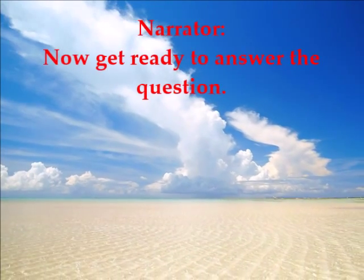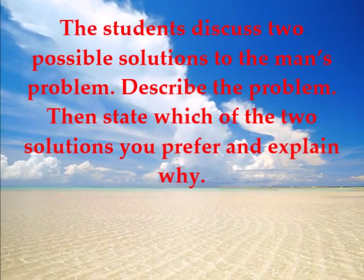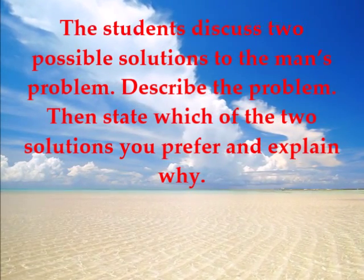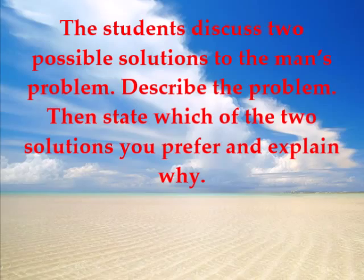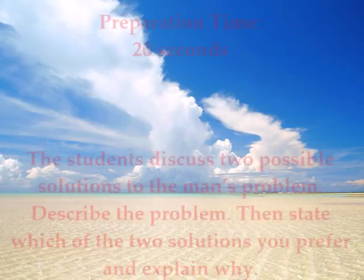Now get ready to answer the question. The students discuss 2 possible solutions to the man's problem. Describe the problem, then state which of the 2 solutions you prefer, and explain why.